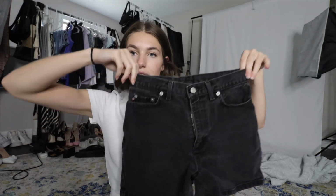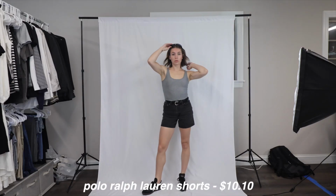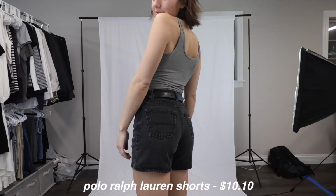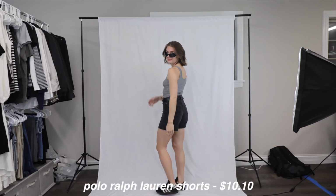I also got these black denim shorts. These are from Polo Ralph Lauren. They have the finished hem on the bottom, which you know I love. They're a great longer short. They're not booty shorts. They're not too short. They're kind of like a mom cut. Really love these. Really great quality. I love that they're a washed black. They're not a straight black denim.